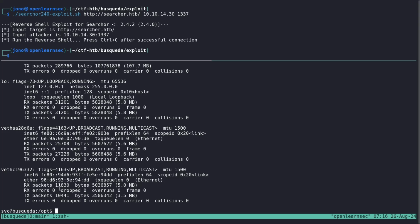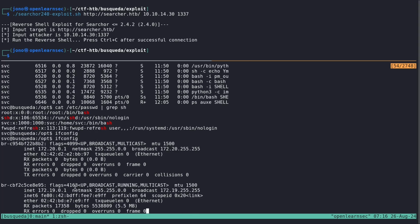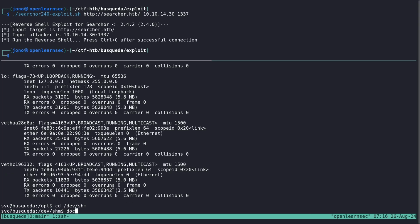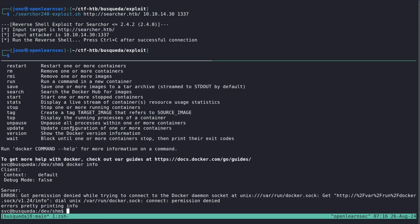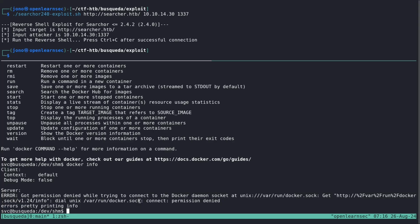Ifconfig. Yeah. So the fact that we've got all these funky 172.18 addresses and these weird interface names definitely smells. Oh yeah, then we've even got docker0. Okay, so definitely containerd is running. Generally the Docker commands need to be run as root because it's connecting via this socket.